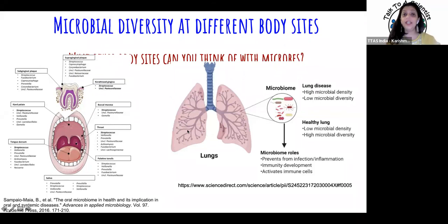Can you think of places in our body now? Brain typically is sterile. If microbes enter, it's not a good thing. But let's think of other sites in. Liver can be infected with microbes. Lungs do have microbes. Gut.